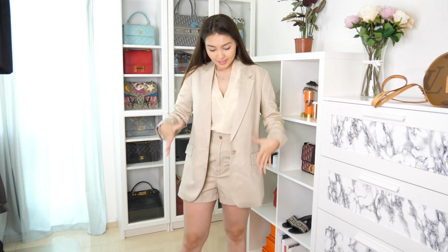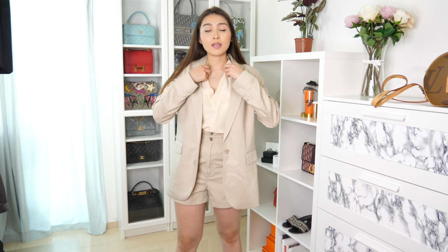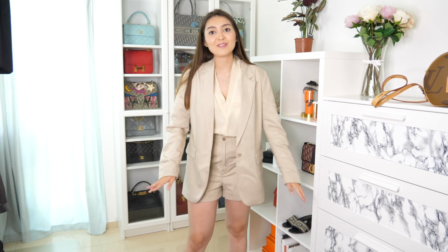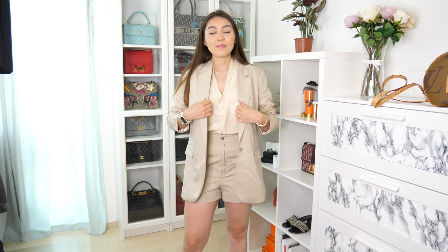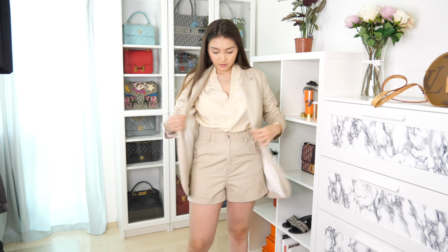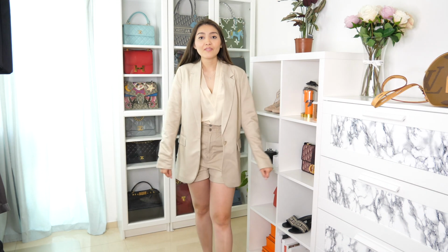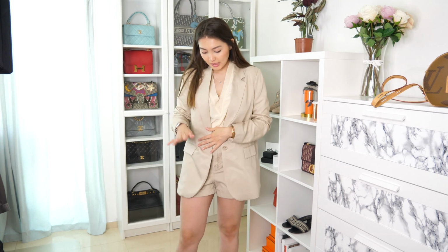I'm pairing this blazer and shorts with my silk blouse. It's from Sandro. I bought it a couple of years ago, so I'm not sure if it's still available, but I think silk is the best fabric to wear during summer because it is so breathable and so light. And I really loved this blazer. I'm not sure what the material is. It feels like linen. I think it is still very cute and so nice for summer, but the only problem is that the shades are slightly different on the blazer and the shorts.